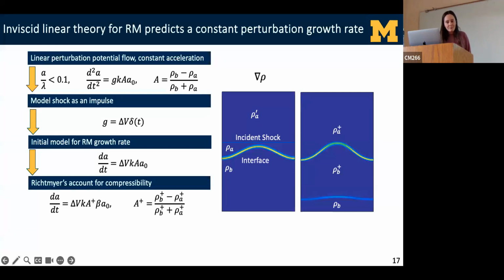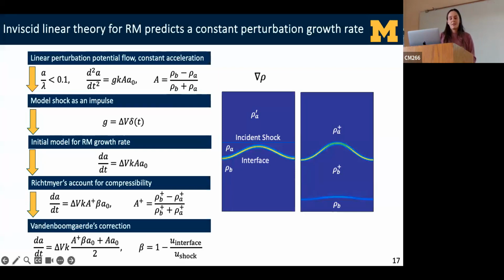with time. So there's a couple of things that are a bit more complicated, though, which I'll start to show with my simulations. But Richtmyer, who did this analysis initially, noticed that he needed to account for compressibility. Because you are shocking the system and the densities are changing, he proposed to account for compressibility using the post-shock values of density. And there's been some work that shows that that doesn't fit in all cases. And so another case that I will highlight is this correction, which I just call the average Atwood number case. So you're taking an average of the post-shock density Atwood number and the pre-shock one and averaging them together.